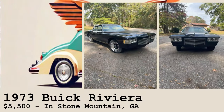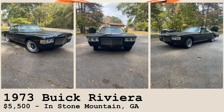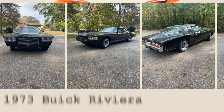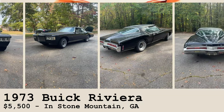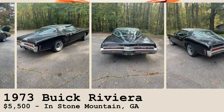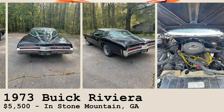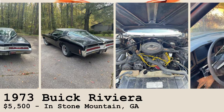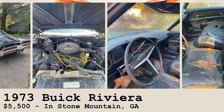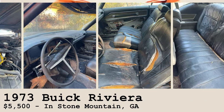Number 28. Finally, we have the 1973 Buick Riviera, a triple black beauty listed for $5,500 in Stone Mountain, GA. This classic has a strong mechanical base with recent replacements of the radiator, fuel tank, fuel pump, and battery. It requires some bodywork and interior attention. Yet with a clean title and only 12,345 miles, it promises to be a rewarding project. This Riviera stands as a solid classic with both style and potential, perfect for a dedicated restorer looking to enhance a timeless model.